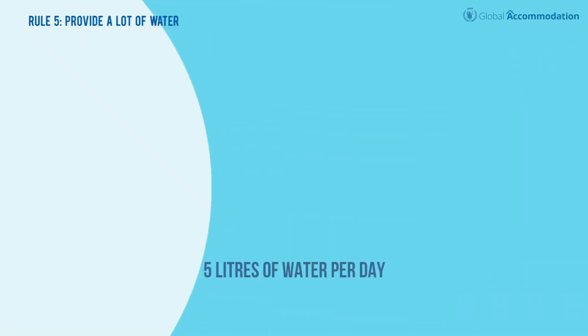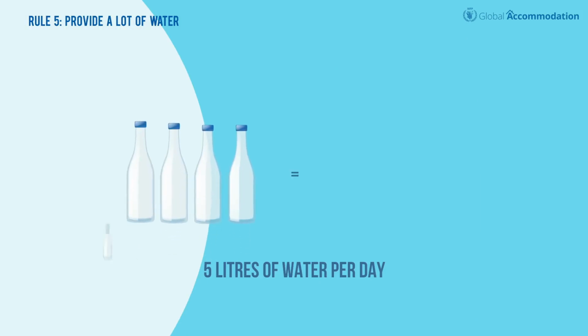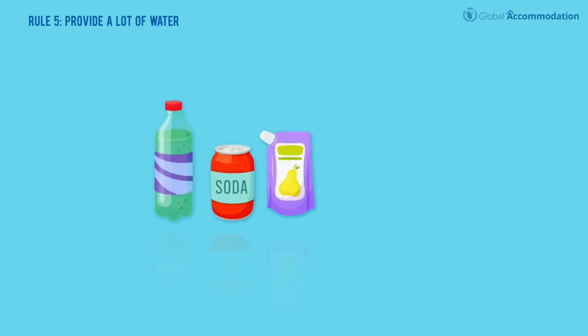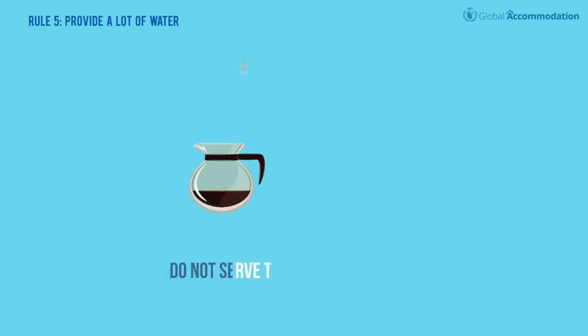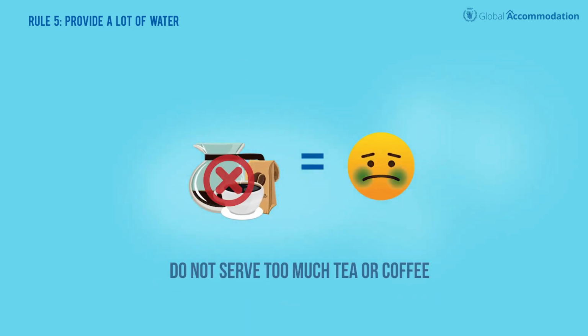5 liters of drinking water should be available for each guest per day. Do not provide too many sodas, sports drinks, or fruit juices, as these are often very high in sugar. Drinks with caffeine in them should be limited, as these can actually dehydrate the body.